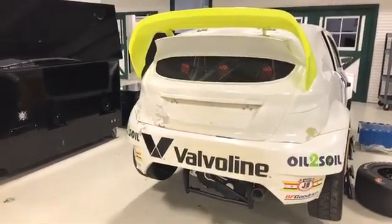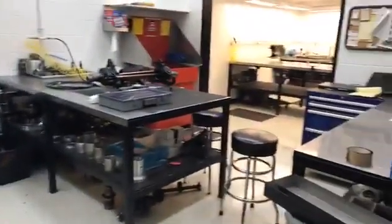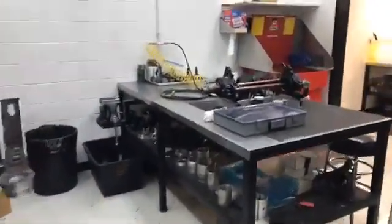So in addition to IndyCar, Dreyer does what was Global Rallycross. I guess it's now American Rallycross. So you see some of these rally cars kind of around the shop. That season doesn't start quite yet, so they're in various stages. Up the stairs here is a gym and a break room. Right here we have kind of a sub-assembly area for uprights and gearbox stuff. And then keep walking through, just a dirty room for cleaning and grinding.